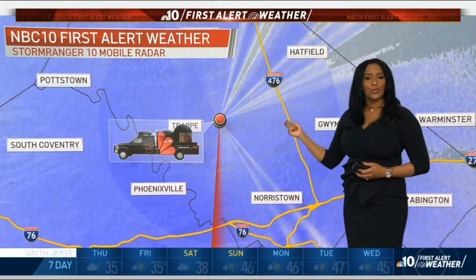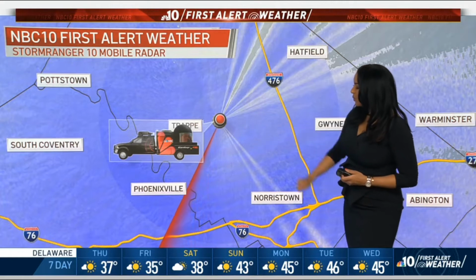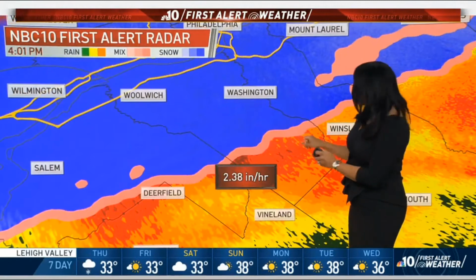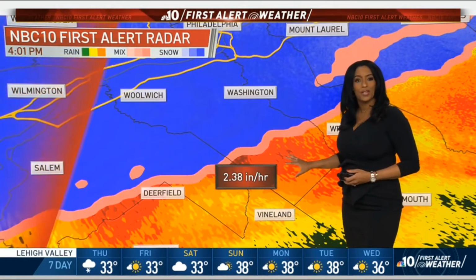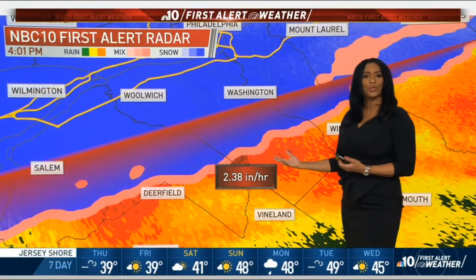We also want to show you Storm Ranger, which gets right into the storm system and scans around. It's just to the north of Phoenixville here. And again, we are seeing a good amount of snow. Now, as we take a closer look, just to the south of the I-95 corridor, closer to some of our South Jersey suburbs, we're seeing rainfall. And this is heavy rain. It's coming down at a rate of over 2 inches an hour.